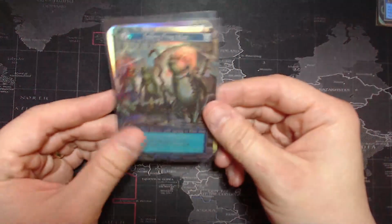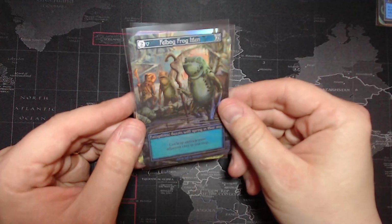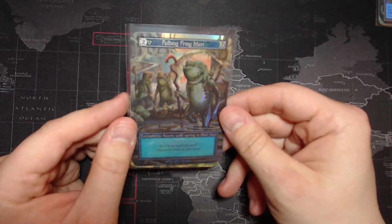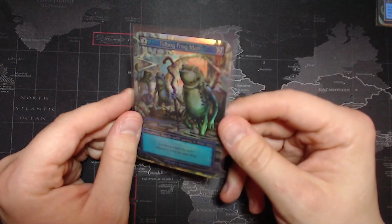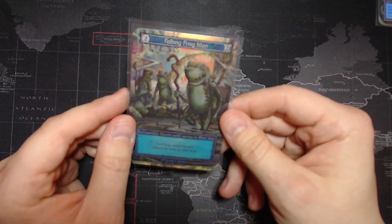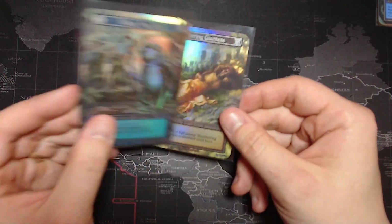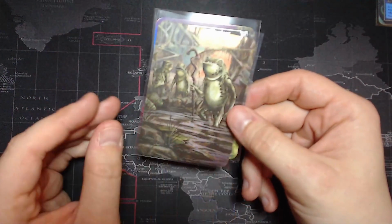So I did only pull two. So this is the Felbog Frogmen. I love this art on this. I don't know, there's something about how they look and the frog smiling and everything. It just looks great. On the back there.